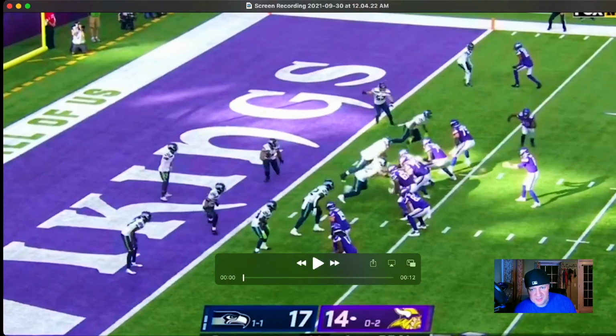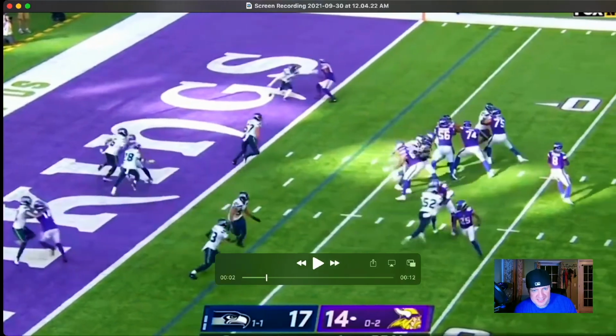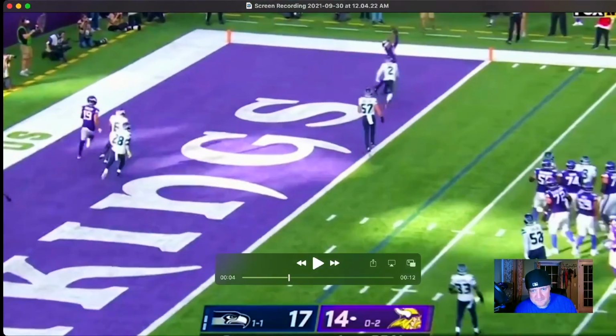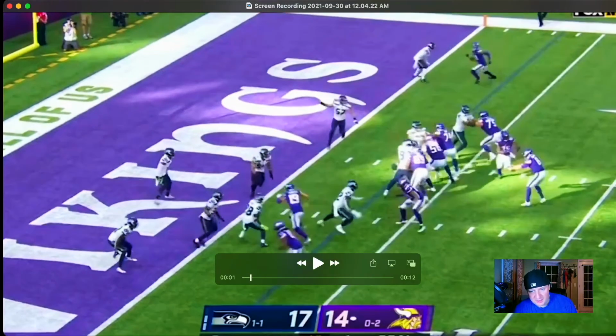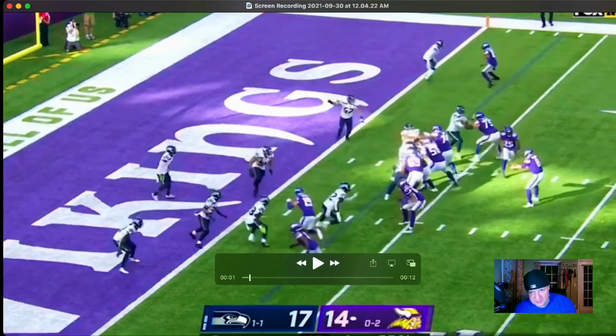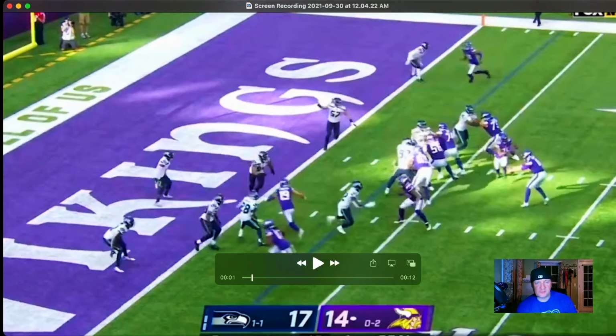And this is a fun one. So here, he breaks him down, cuts in, cuts out. Bam, gets the catch. And love it. I love how he's coming off the line of scrimmage. I like how he runs his routes. It's a lot different from some of the other wide receivers.